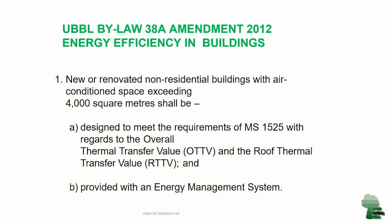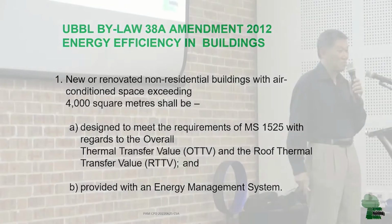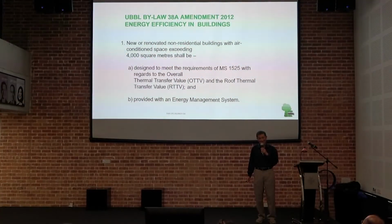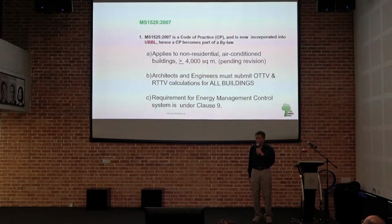Earlier attempts to put this requirement into the bylaw before 2012 didn't go through because they took the entire standard and tried to shove it into the bylaw, and our parliamentarians, being the people they are, still could not understand. So they said architects also cannot understand. So never mind. They didn't pass it until we reduced it to a minimum of these two.